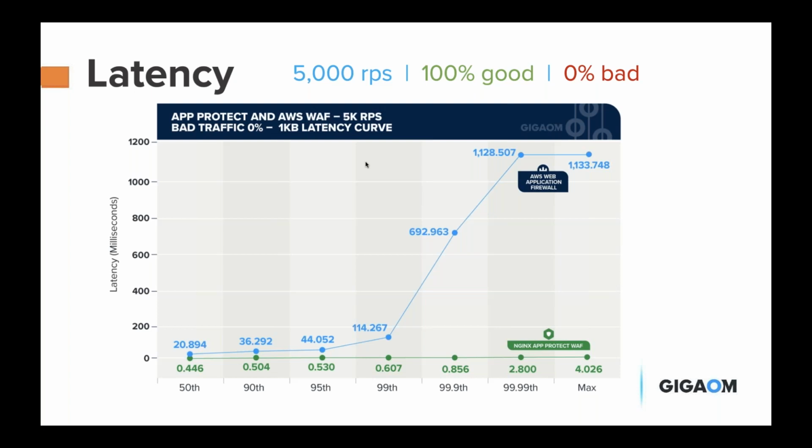Again, I can't guarantee that because I don't have full control over the testing environment since it's a service. I'm just doing a representative test so that you get a sense of what you might experience if you deployed into and used AWS's WAF platform.